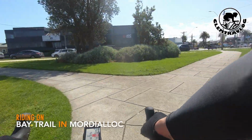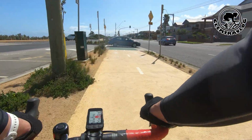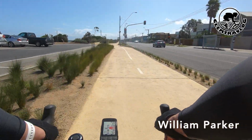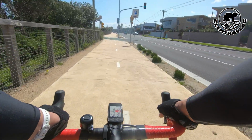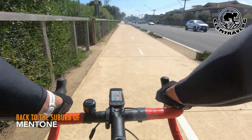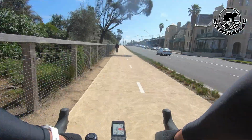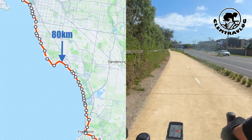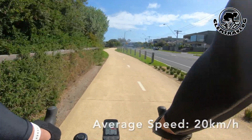Okay, back on Bay Trail. Alright, entering the suburb of Parkdale. This suburb Parkdale believed to be named after a local pioneer in the area, William Parker. Alright, entering suburb of Menton. Completed 80 kilometers. Riding time 4 hours. And average speed still 20 kilometers per hour.